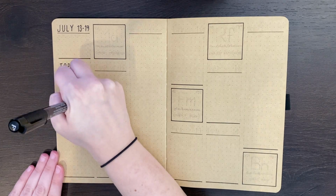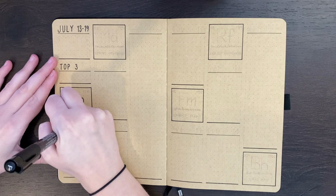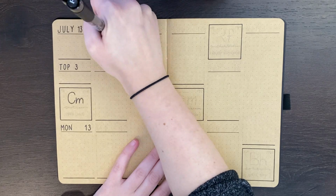Our next question comes from Kelly, who asked, what's your favourite subtopic to teach? So because my primary topic is chemistry, and that one is my favourite to teach, the subtopic in that I most prefer is structure and bonding.